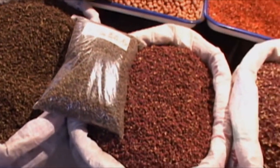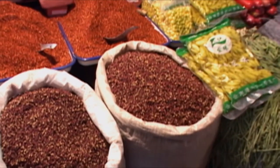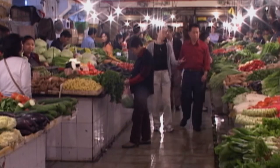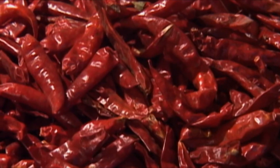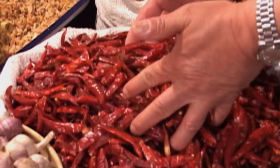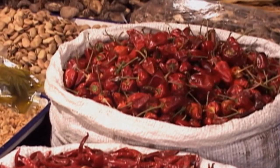They say variety is the spice of life. Well, in Sichuan, you could spend a lifetime studying the variety of spices. Walking through the market, my eyes water from all kinds of chilies, and my mouth waters too, just thinking about the tasty dishes that would be made from all these beautiful seasonings.